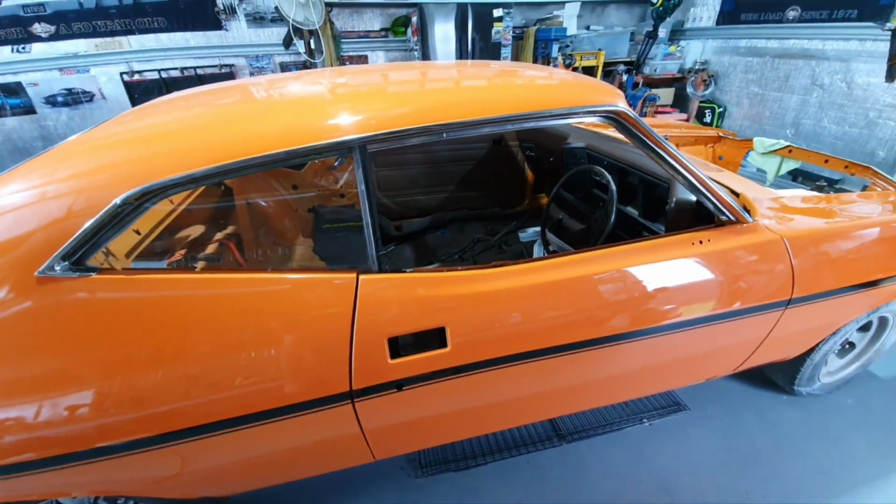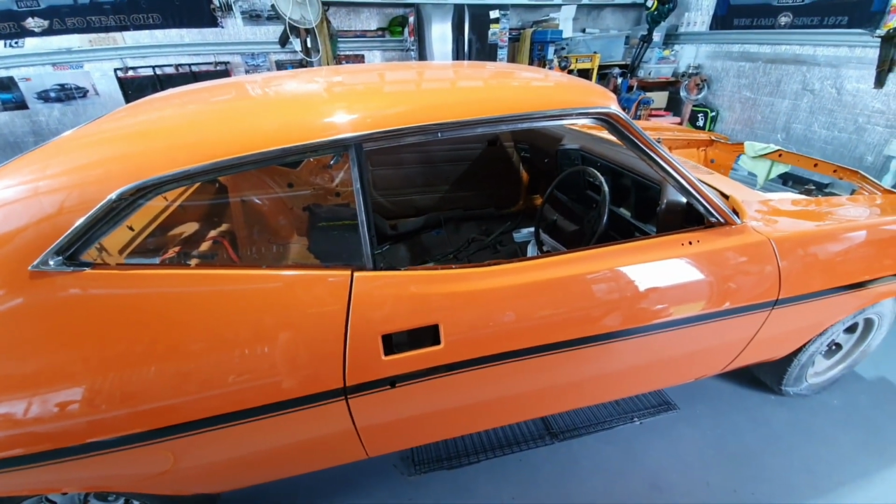But there's plenty of other things I can do to the car. I've caught up on all the yard work, done all the lawns and stuff. My son's at work with his mum, so this is a perfect opportunity for me to make a start on this coupe again. But just a bit of an update on where I'm at.